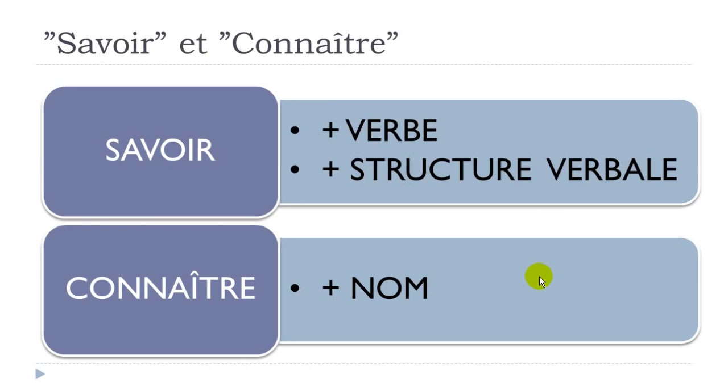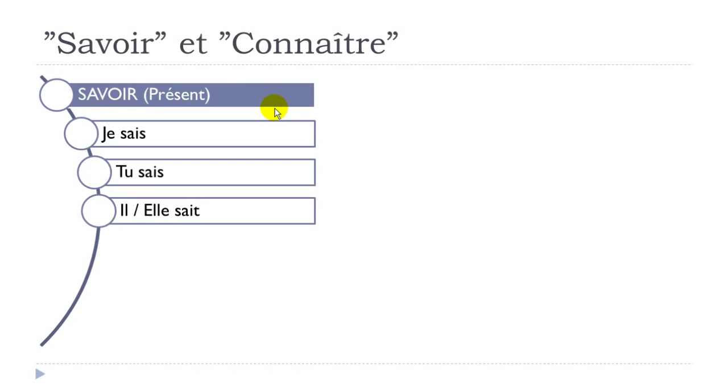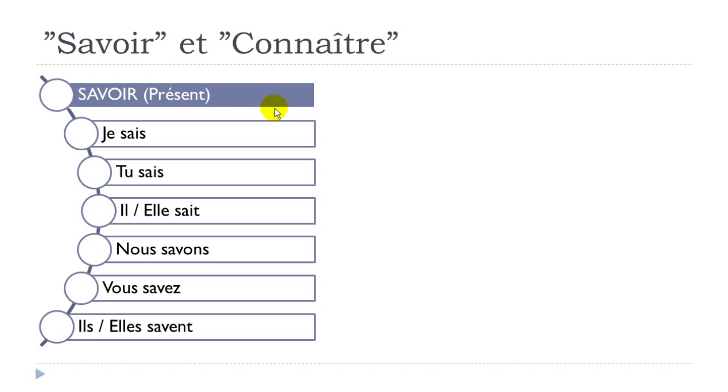First, of course, we should remember how to conjugate savoir in the present form. Je sais, tu sais, il sait, elle sait, nous savons, vous savez, ils savent, elles savent. If you look carefully, you write it S-A-I-S, the same way here. Here you write it S-A-I-T, but phonetically these three forms are the same: sait. Je sais, tu sais, il sait, elle sait.